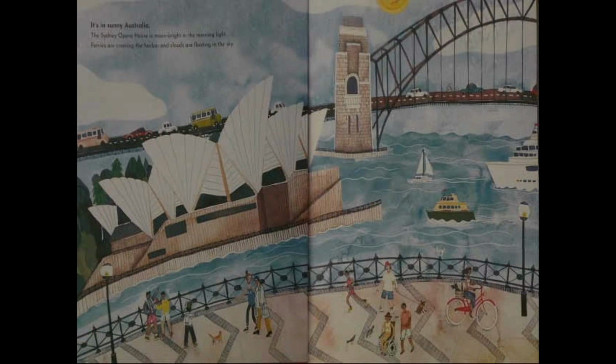It's in sunny Australia also. The Sydney Opera House is moon bright in the morning light. Ferries are crossing the harbor and clouds are floating in the sky. But look at the white, the brilliant white that's there from the water flowing, and how the caps of the water are really white. You can see the white there too.